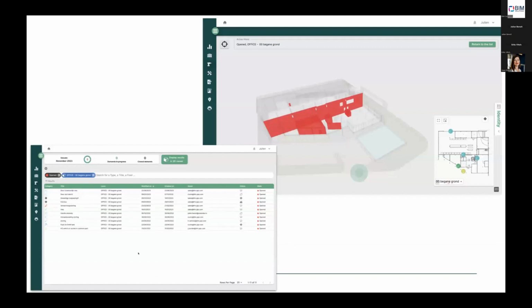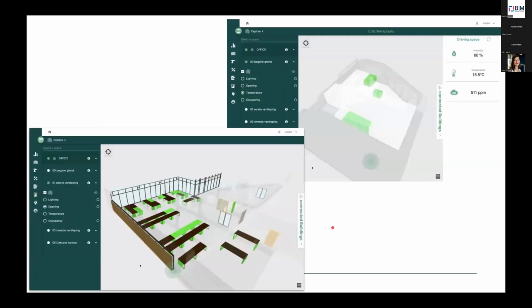Of course, they will use it also to register defects and maintenance, corrective maintenance, things to fix. But that's just the entry point in a way, but they are doing that also. And they go a bit further with registering air quality in different rooms on all the different floors.